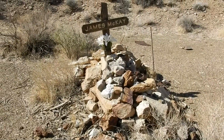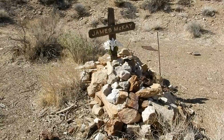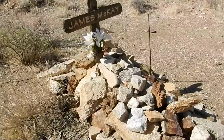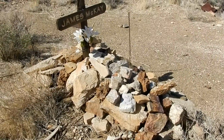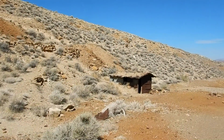Apparently this is a grave, and buried here is James McKay. Don't know much about him. That's where he ended up. Rest in peace, James.